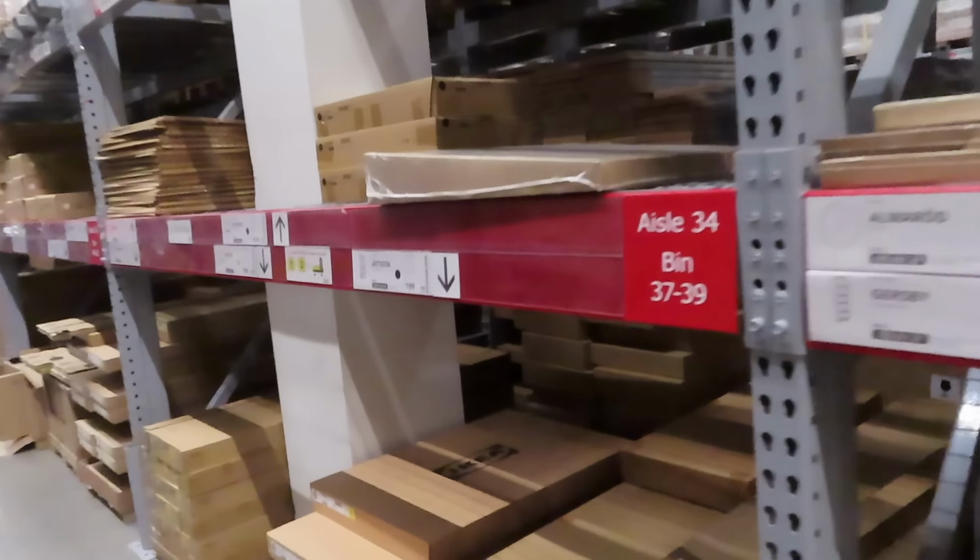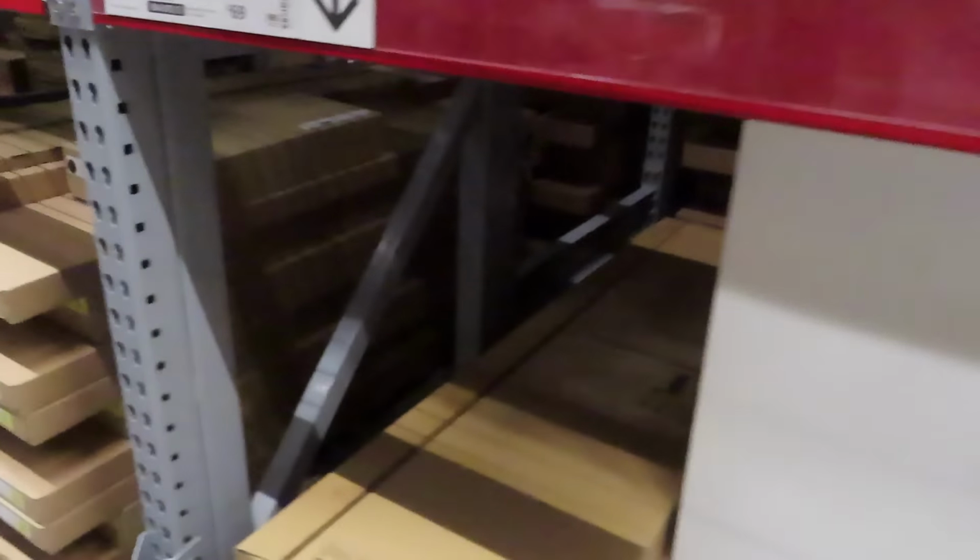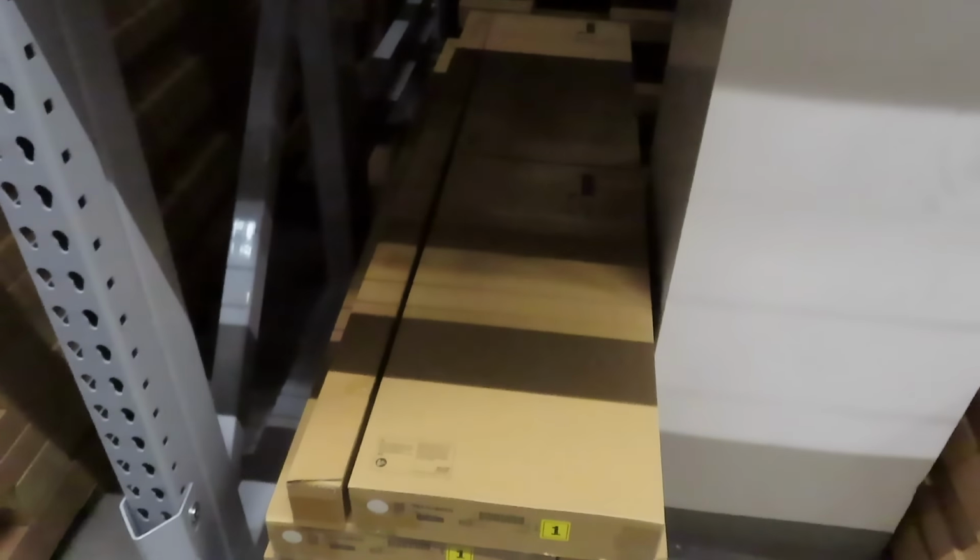Moment of truth, let's see. Oh, it's right here. Oh yeah, we could totally do this, guys. So here it is. We could totally fit this. Look at this box. We could totally do that. I was a little bit worried, but we're gonna do it.